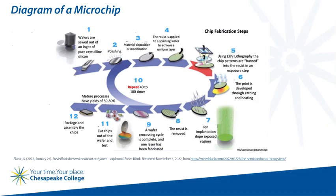And so, given this diagram, you can see that the production of these microchips is no simple task, really. And it takes quite a bit of time and effort, and I don't intend to go that far in depth with this presentation, and it's not the objective here.